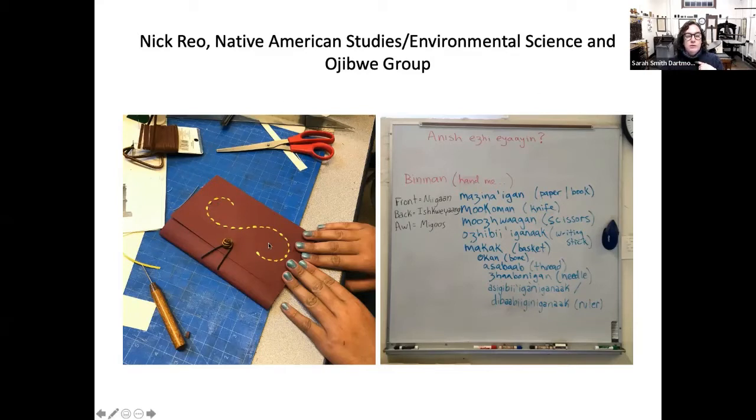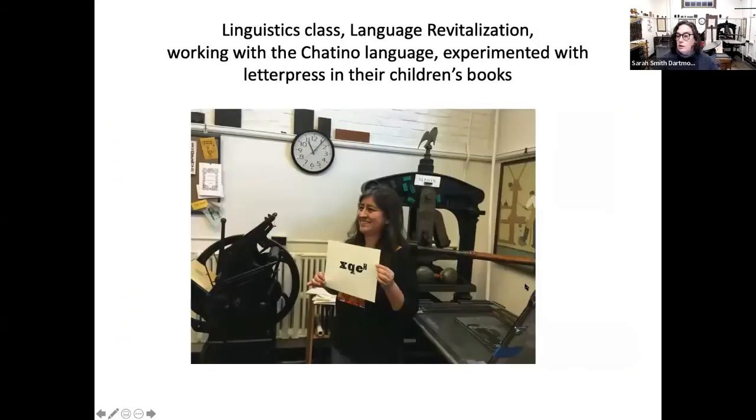I showed them a couple of different structures to make, and they made journals because they were going out in the field and doing work. And then he also brought in this Ojibwe group, and we did bookbinding together and worked on practicing some of the words and things for some of what they were using. And so we had gotten talking about doing a lot more projects like that.